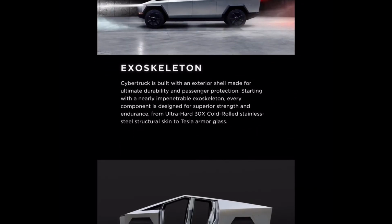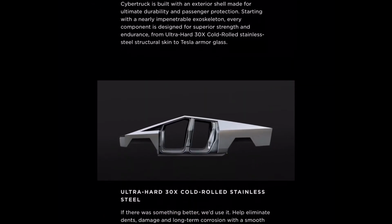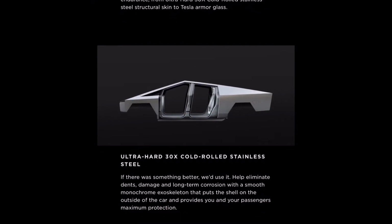So the exoskeleton is built with an exterior shell made with ultimate durability and passenger protection. During the Tesla live stream, they were even hitting the truck with a sledgehammer and a bunch of different things. It was absolutely insane, and the exoskeleton was so sturdy it didn't even make a bump on the actual truck. So definitely crazy, really good materials that they're using for the truck. They're really going forward with making it very tough and resistant. So it's basically a dent-free truck if you think about it.